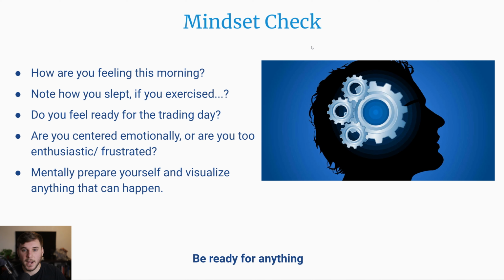Lastly, we've got the mindset check-in. Basically, keep track of how you are feeling that morning. Did you sleep well? Did you exercise? Do you feel ready and prepared for the trading day? Are you centered emotionally, or are you too enthusiastic or frustrated and might make a rash decision because of those emotions coming in? And basically mentally prepare yourself and visualize anything that can happen that upcoming trading day and be ready for anything. As I've said multiple times, that's so important.